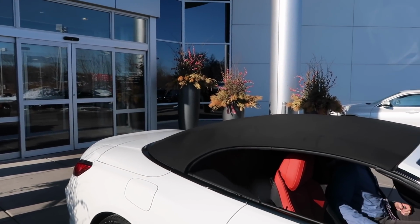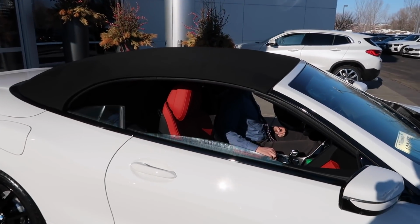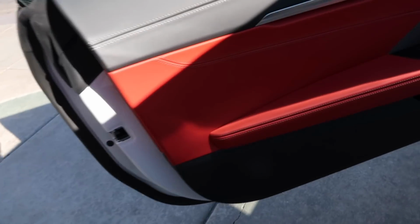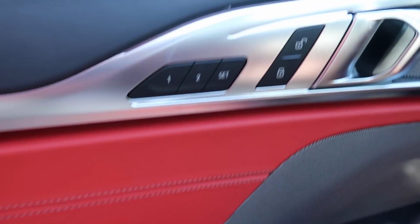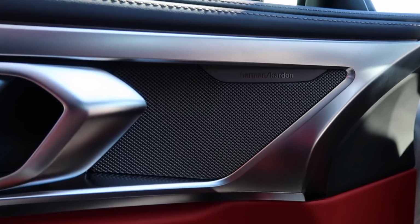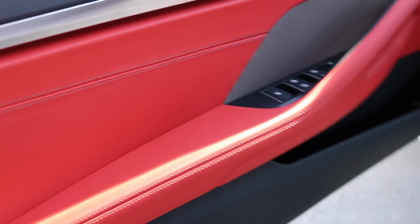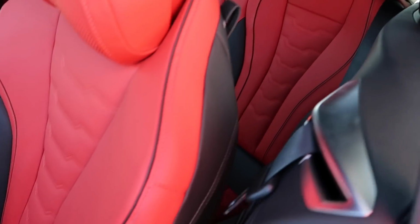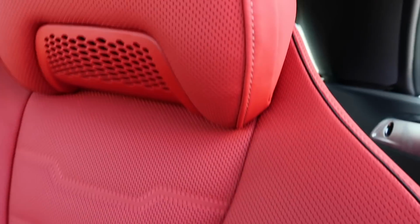Yeah, this is actually really nice. Whoa. Yeah, that's nasty, man. Look at this door panel with the red leather, with the stitching, the aluminum. You got the Harman Kardon sound system. Harman Kardon sound system, man, is one of the best sound systems I've ever heard. I ain't even gonna lie to y'all, man. Look at the red interior with the bolstering in the backseat, with the black stripe and the black piping, with the stitching. Just the refinement in this thing is nasty.